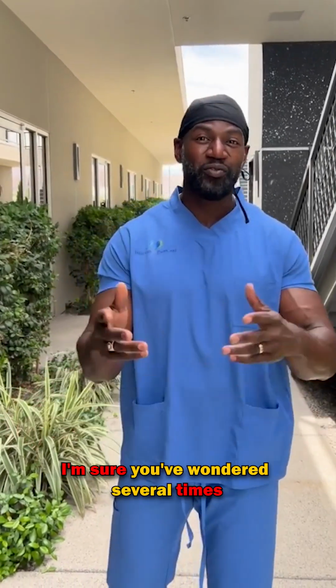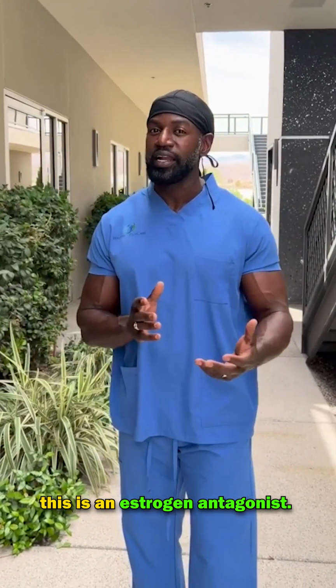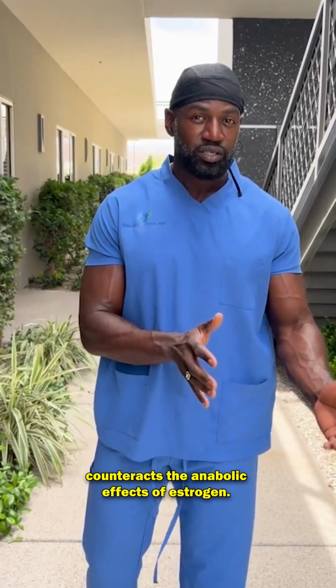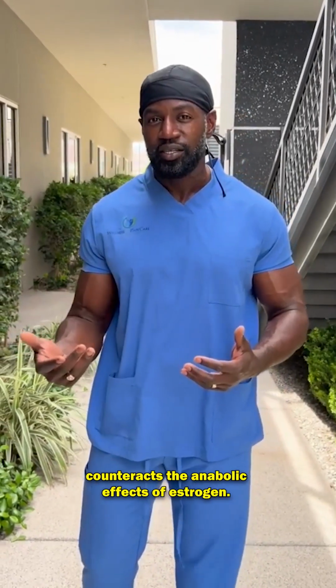Now, progesterone, what is it? I'm sure you've wondered several times, what is progesterone? Well, this is an estrogen antagonist. As the levels of progesterone rise throughout the menstrual cycle, the levels of estrogen decrease. Progesterone actually counteracts the anabolic effects of estrogen.